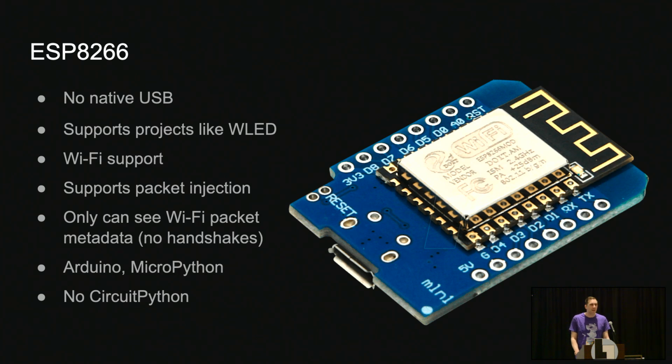Now, packet metadata is good enough for the NSA, so in many cases it's good enough for us when it comes to doing all sorts of sketchy, interesting things with Wi-Fi, but there are limitations to this chip as a result. It supports Arduino and MicroPython, but because CircuitPython only works with microcontrollers that support native USB, just to make it easier on beginners, there's a couple exceptions, but that's generally the rule, this does not support CircuitPython.